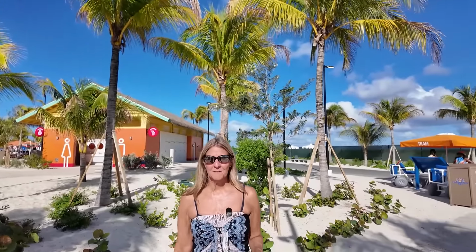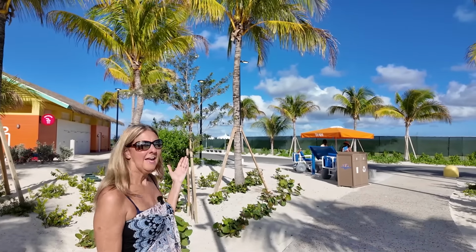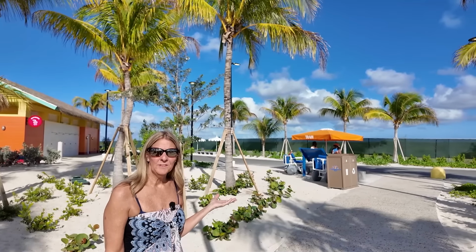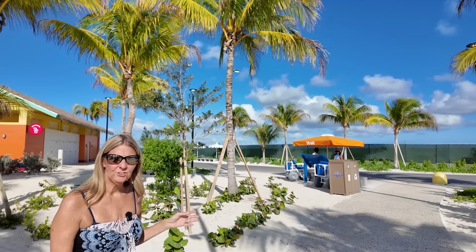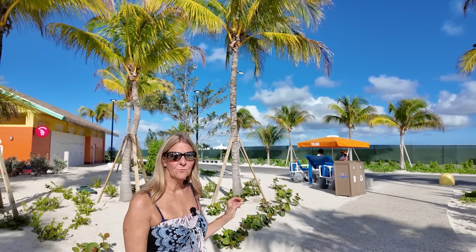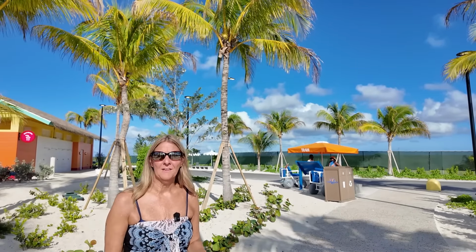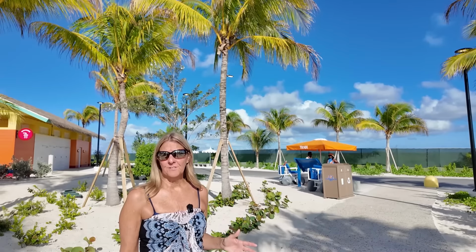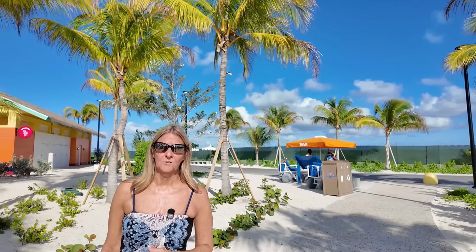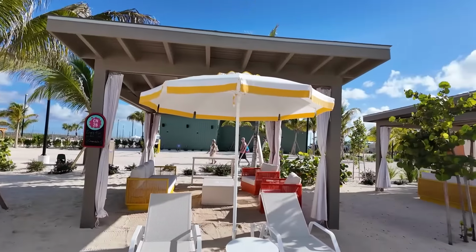We're at the north end of Calypso Lagoon, and this is one of the tram stops right behind me here. And they do have some of the sand wheelchairs available as well. They do offer those if you have accessibility issues, and they are included. You just rent them, but there is no charge. And if you look at your map that the cruise ship provides you, it will tell you where all the different tram stops are, so they're easy to locate. And here's a look at a few of the private cabanas that you can purchase for an upcharge.